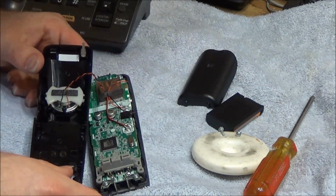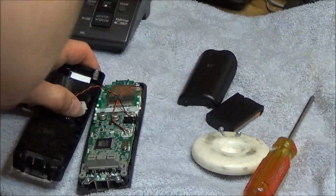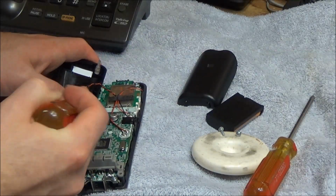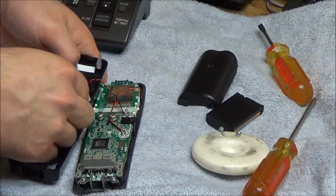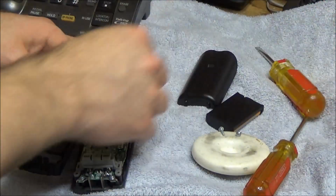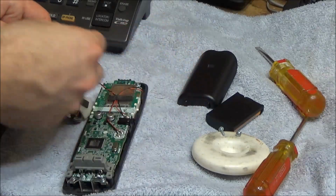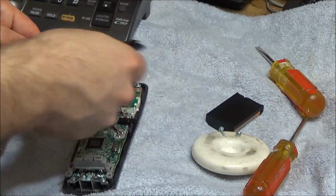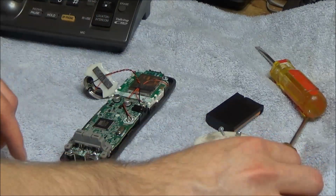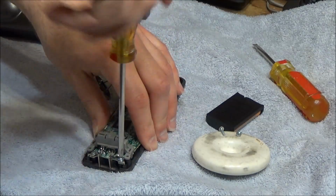Okay. Huh. Let's see if we can do it like this. There we go. We got the headset jack cover, battery cover. Now we got to remove the board from the front of the telephone.